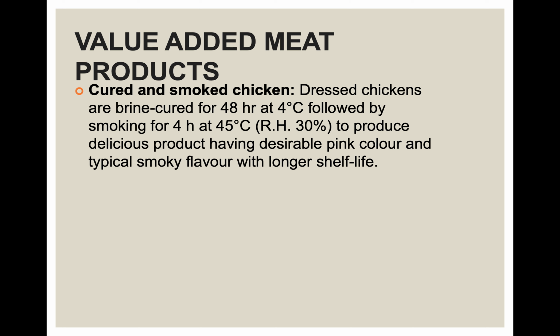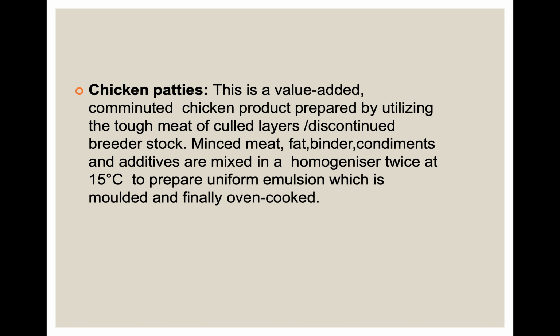Now let's discuss some value-added meat products. Cured and smoked chicken. Breast chickens are brined, cured for about 48 hours at 4 degrees centigrade, followed by smoking for 4 hours at 45 degrees centigrade with relative humidity maintained at 30% to produce delicious products that have a desirable pink color and typical smoky flavor with longer shelf life.